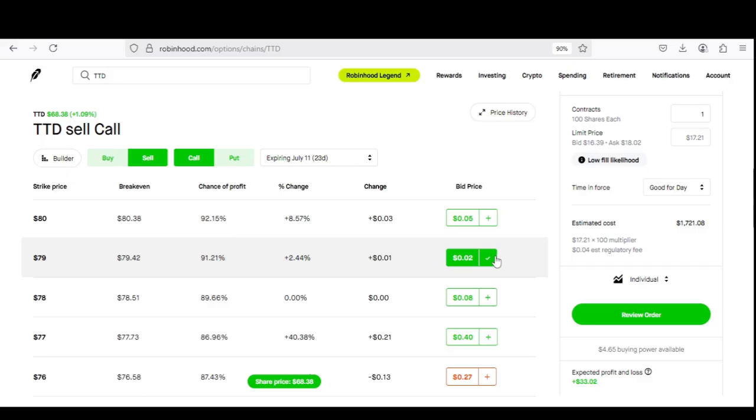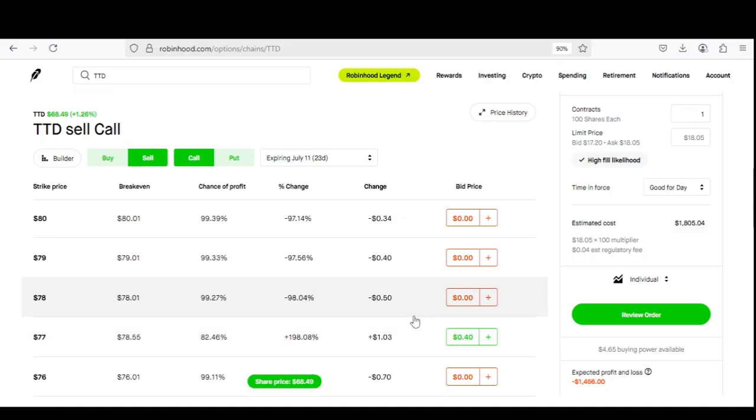Now, if you want, you could choose a lesser strike price. But remember, the lesser strike price is going to pay you way more money. However, the further down you go with the strike price, the more you're putting your LEAPS option in jeopardy. The choice is yours.